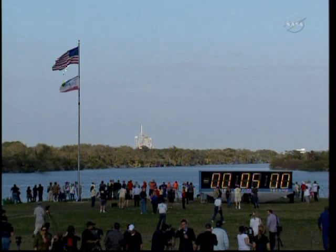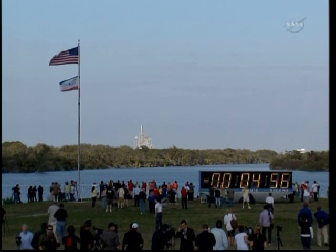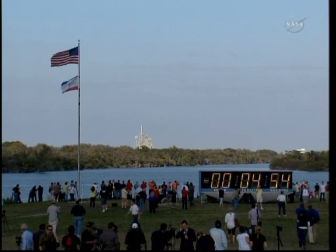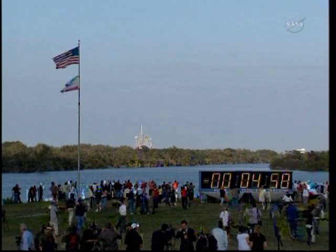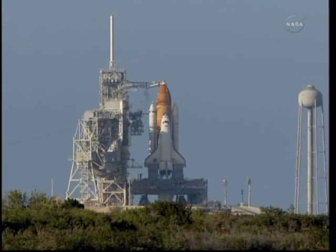T-minus 5 minutes and counting. TLT, OTC, perform AT. TLT in work. And CDI, OTC, reconfigure heaters. T-minus 4 minutes, 41 seconds and counting. Reconfig complete. All systems are go and weather is green.